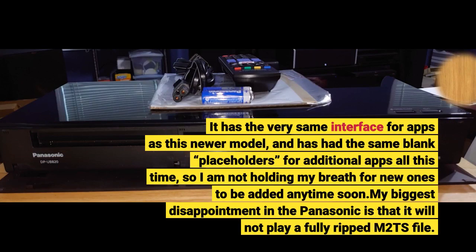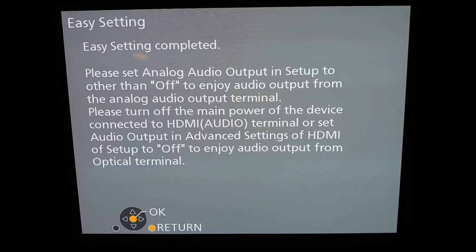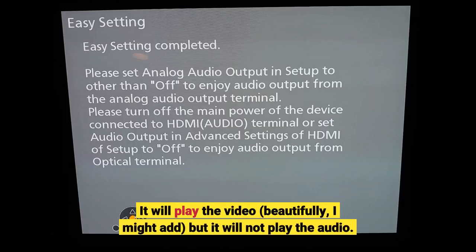My biggest disappointment in the Panasonic is that it will not play a fully ripped M2TS file. It will play the video, beautifully, I might add, but it will not play the audio.